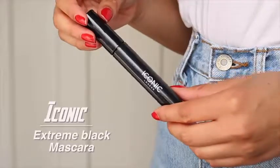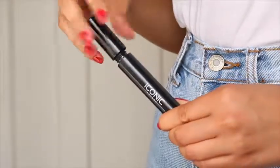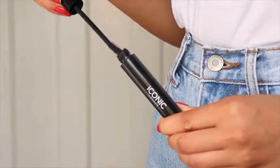And then I of course had to use my favourite mascara. I really need to venture out and try different mascaras, but this is just my go-to. I love the way it makes my lashes look. If you guys have any recommendations for different mascaras, please let me know.